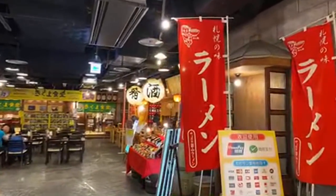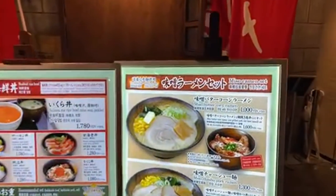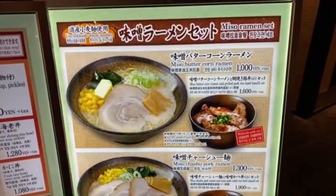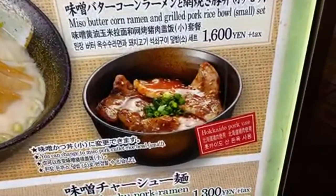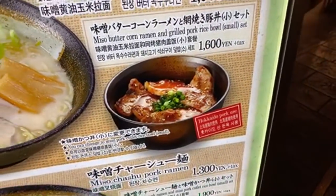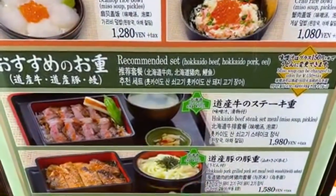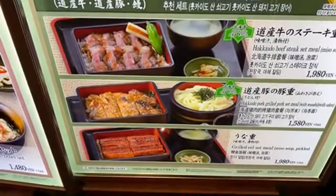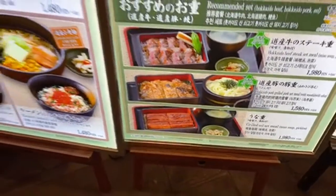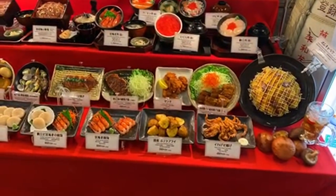Look at this ramen place, ramen. So there's a miso ramen set, everything's in English. Miso buttercorn ramen, very famous here in Sapporo. But wait, there's more. You also get some grilled pork rice bowl, which is a yakibuta bowl. Here's a Hokkaido beef steak teishoku. Here's a Hokkaido pork teishoku, and unagi teishoku down there. It's pretty good.